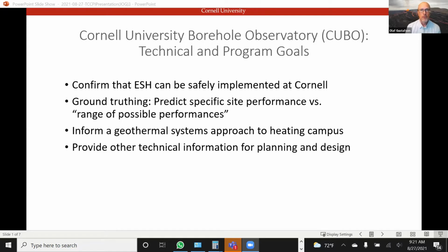And that will help us inform geothermal systems design for campus, not only just getting hot water out of the ground, but how to integrate that most effectively into our heating systems and the types of equipment, heat pumps and other things that might be integrated into that. And other information needed for the design and the planning of the project, which could be information about, say, water quality, to know what sort of materials and equipment are needed to pump the water, information about flow rates, and of course, information to design actual production wells if this looks promising.